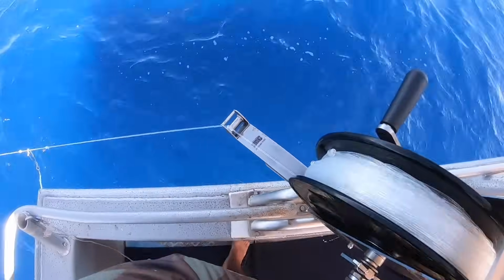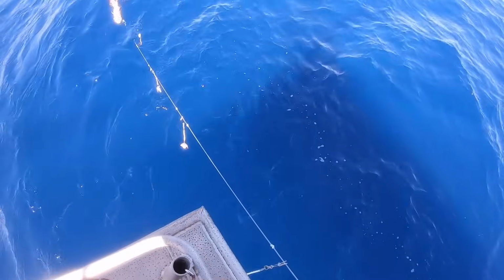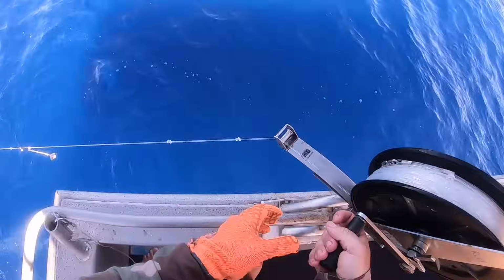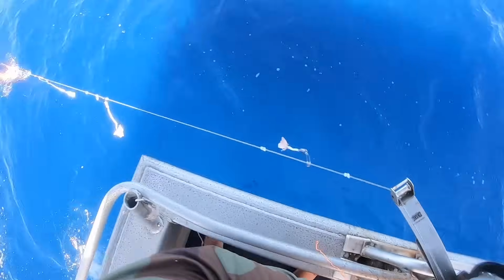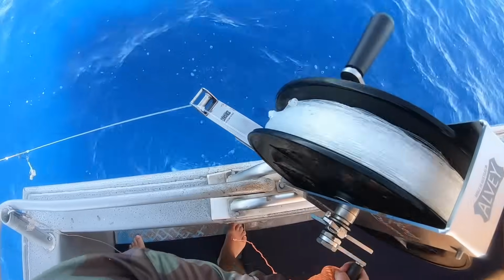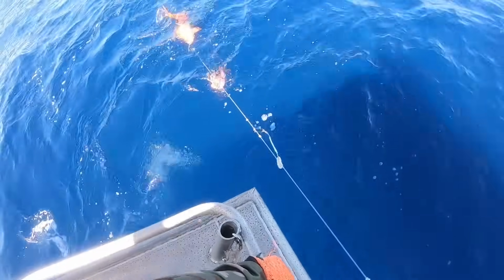Oh, flames want to see rubies. Got a flamey. What is that? Nah. See, here we go. It's fish.